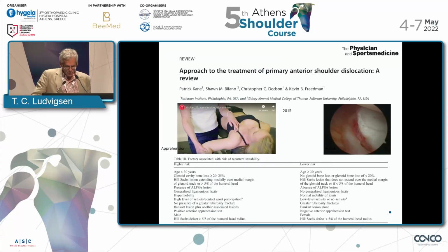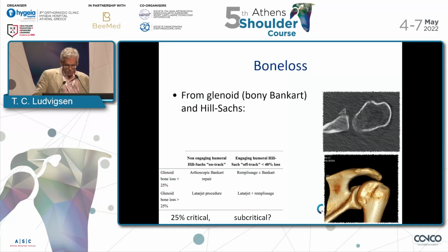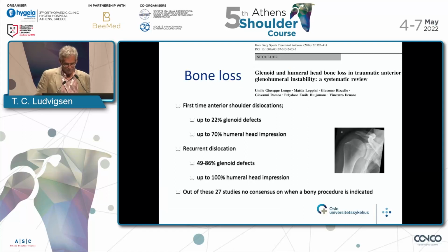This is a treatment algorithm published in 2015 that focuses on the risk factors. We all know them. I will not go into details. They've already been mentioned by many speakers. So the discussion now is more what is the result, what is the importance of combined bone loss, and what is the critical amount of bone loss on both sides. Unfortunately, we don't have the exact answer to these questions today.